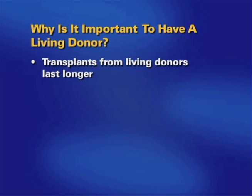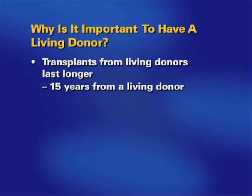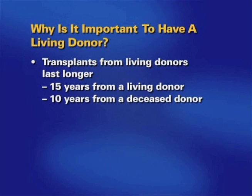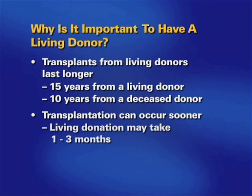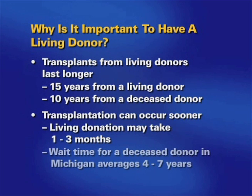Transplants using living donor kidneys last longer. On average, living donor kidney transplants last for 15 years compared to an average of 10 years for a kidney transplant from a deceased donor. Living donor transplants can be done sooner than deceased donor transplants. The time to a living donor transplant is from 1 to 3 months. The time to a deceased donor transplant can be from 4 to 7 years. The sooner patients can be transplanted, the better their outcomes will be after transplant.